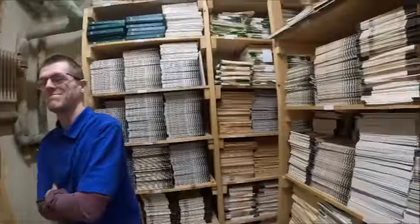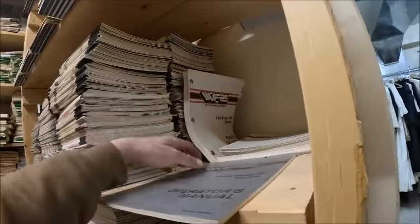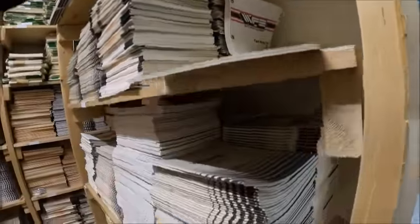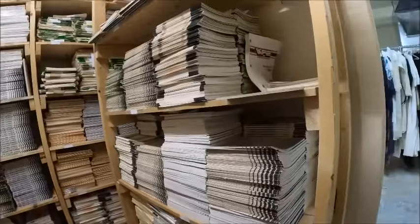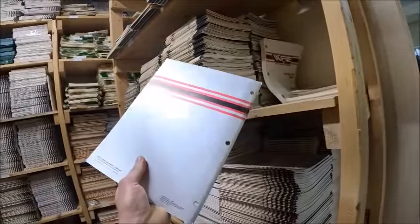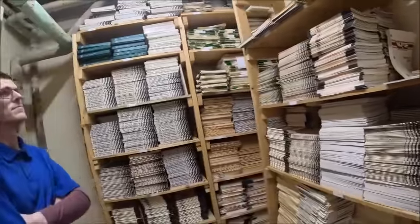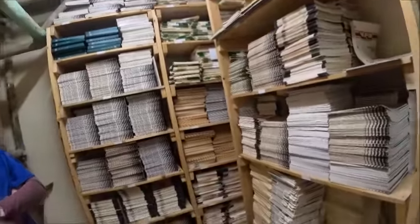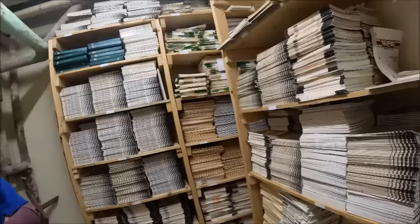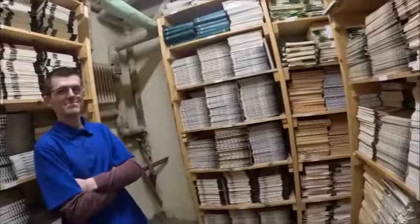Huh. What's that one? Field Boss 185. Field Boss 37. And the Iseki stuff's kind of hard to come by. It's kind of neat how they made those silver. Yeah. Well, if anybody needs any literature or manuals or basically anything, I guess we didn't get your name.